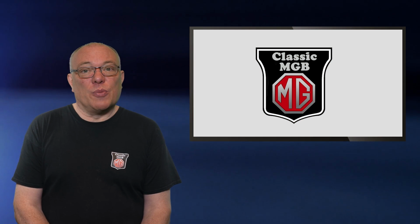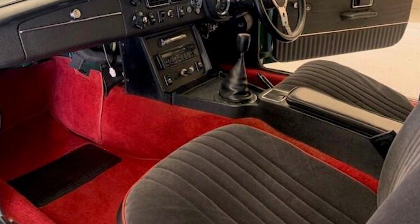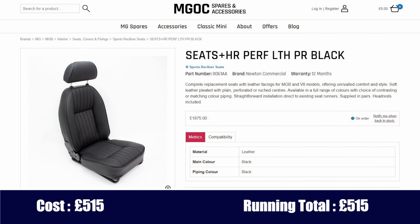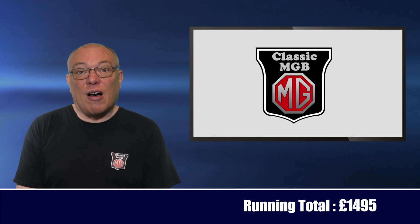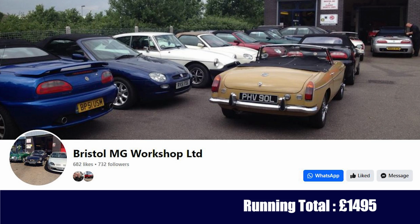One thing I changed almost as soon as I got the car was the seats. The originals were a little soft and lacking in support, and also had limited head restraints, so I splashed out on a couple of sports seats from MGOC Spares at £1,495. When I got the car, I got it checked over by an MG specialist, the MG Workshop in Bristol.